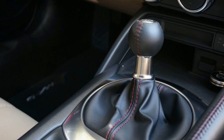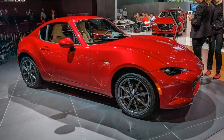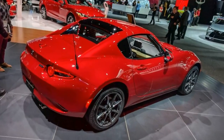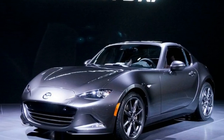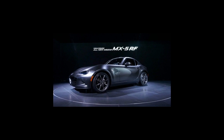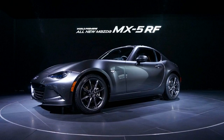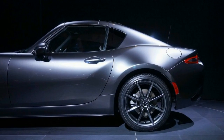The Grand Touring trim level is available with blind spot monitoring, which is more useful than you might think due to enlarged blind spots created by the RF's roof, lane departure alert and rear cross-traffic alert while reversing. There are no intervention technologies or anything that affects the operation of the vehicle. The driver is always in control and totally connected to the driving experience.